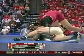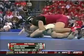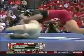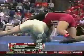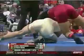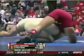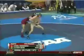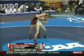This is how Angel beat Jayson Ness in the Big Tens. He rode him out. He was really tough on top. And again, he's gaining some riding time points right here. Doing a great job of keeping pressure up on the shoulders, up on the head. Look at that. He's got the far arm. He reached under to get that far arm, and that was a tough hold. Ness finally breaks it and makes it to his feet.